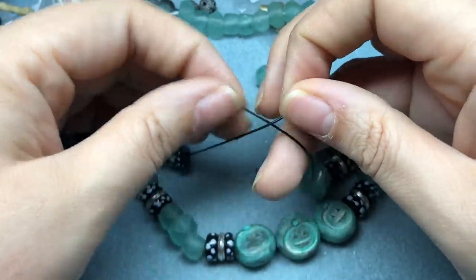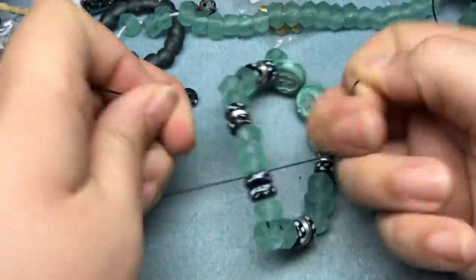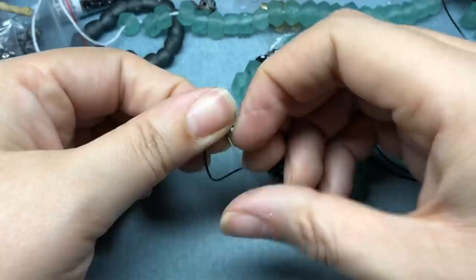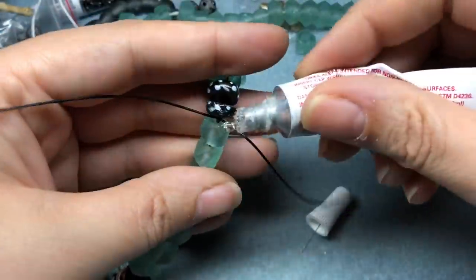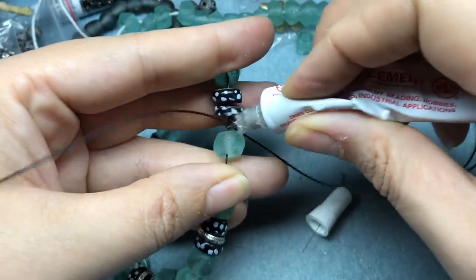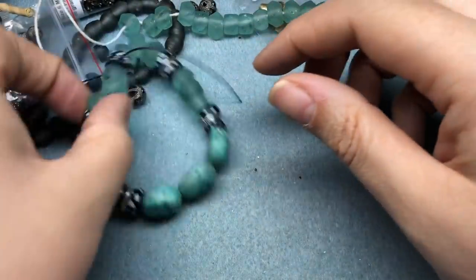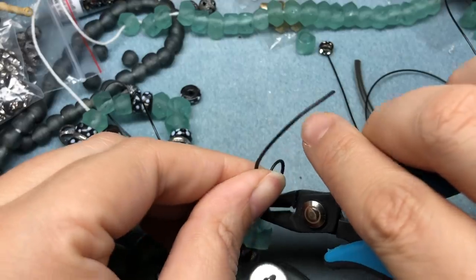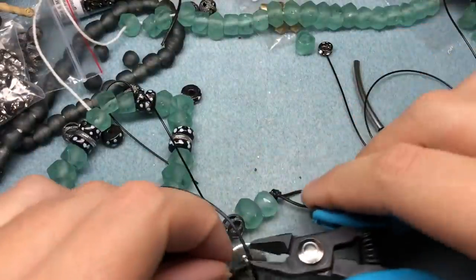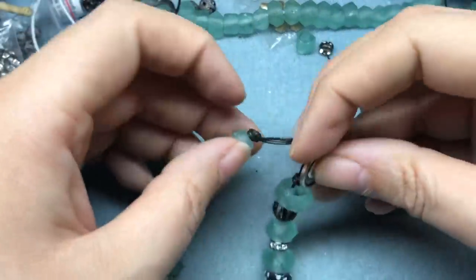Okay, so I'm just going to triple knot. So one, and this one is a little bit longer because the beads are bigger. I know you guys are probably sick of me saying that. Two, three, my glue. Oops, got it right on my bead. Get that all over that knot. Don't worry, I can get it off the bead. We'll trim this guy. Once that's super dry, I might come in with a little candle lighter and melt the ends of those together so they're not going anywhere.